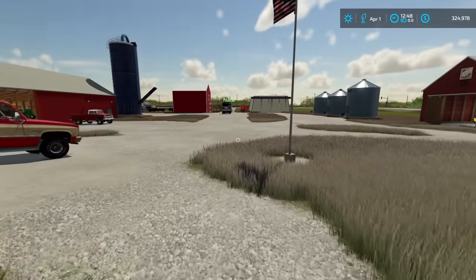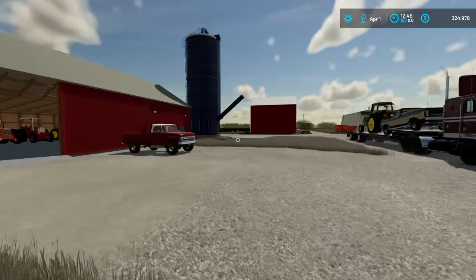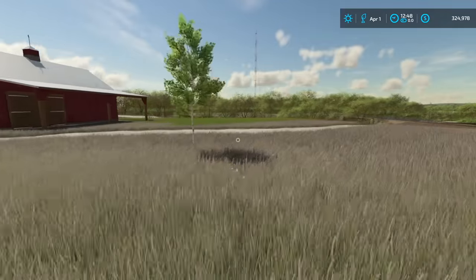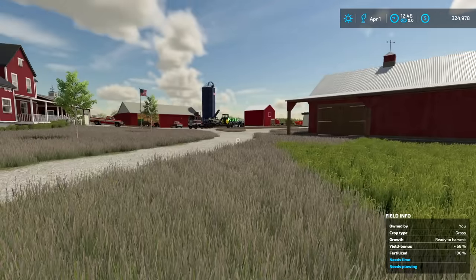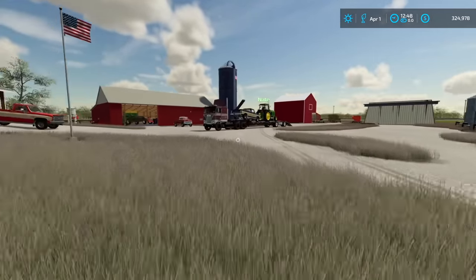Well, boys, the 80s called. They want their series back. We are officially in the 1980s doing some farming. So this is everybody's favorite time, the 80s, besides any farmers that farm through it. But everybody else, it's their favorite time. Like awesome equipment, awesome music. It was a great time. So we are officially in the 80s.